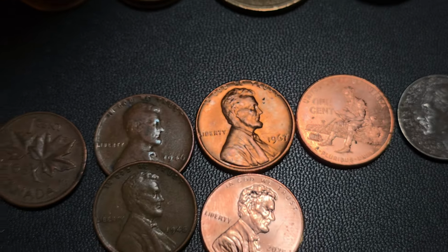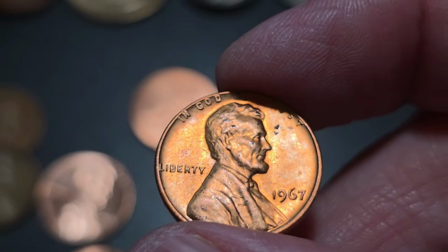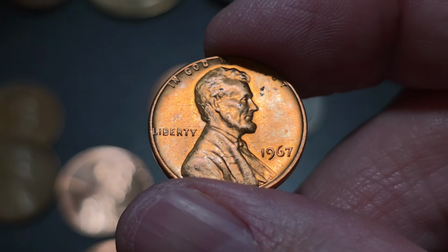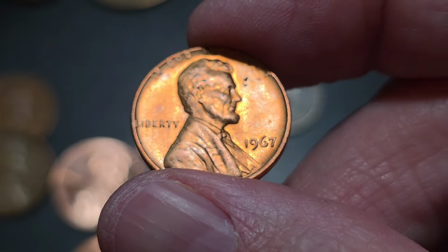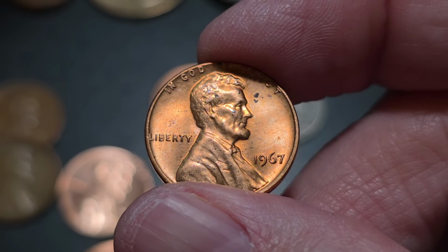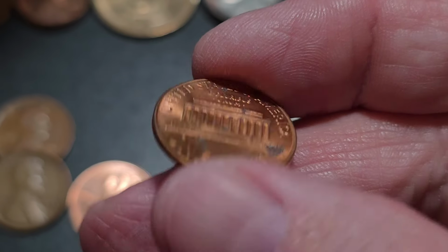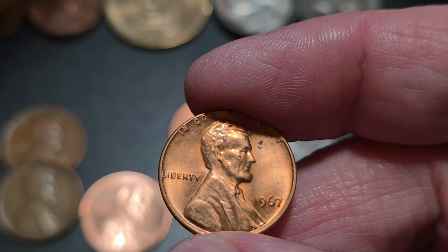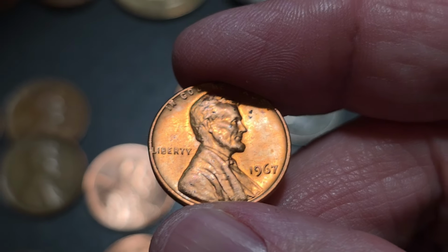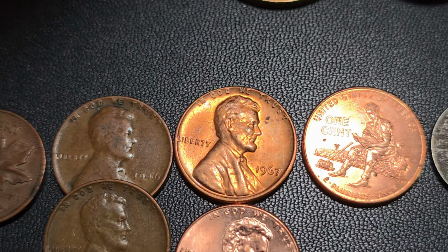I held aside this 1967 because I believe this is going to be a thing of the past coming up. After next year, or after this year, it's going to get harder and harder to find something like this for pennies in circulation. So I just held it aside. It's a nice looking coin for the most part. It has its problems, obviously, but that's a really nice uncirculated looking coin, and I think it's going to be much more difficult going forward finding stuff like this in a roll. So I just held that aside just for conversation piece.